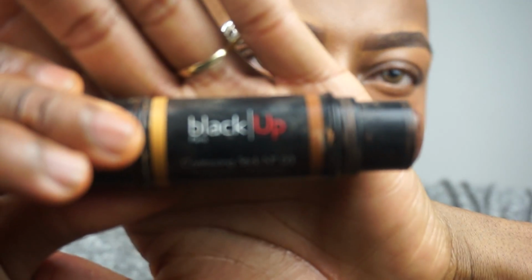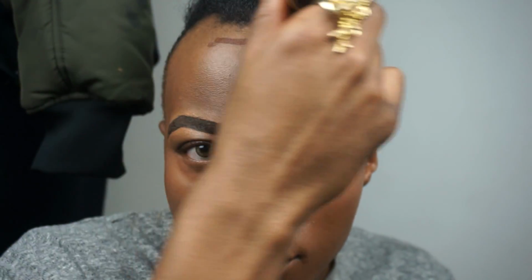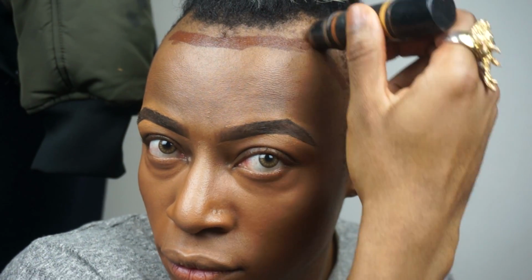And I'm using the amazing Black Up contour stick. I don't really like using the highlighting side because I just feel like it's just a bit too heavy for my under eye. Okay, let me do a dance. I'm just gonna go on top of my forehead because I've got the biggest forehead ever. My hairline is actually like I just shot my phone. My hairline is actually messed up, so that's why I'm using this.